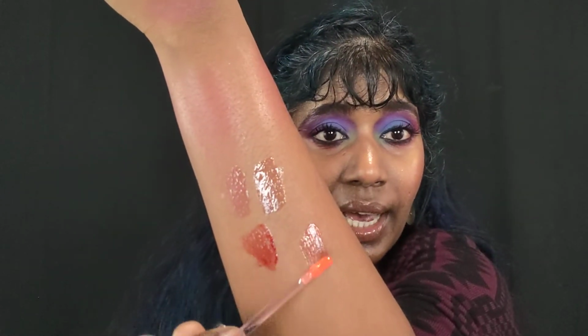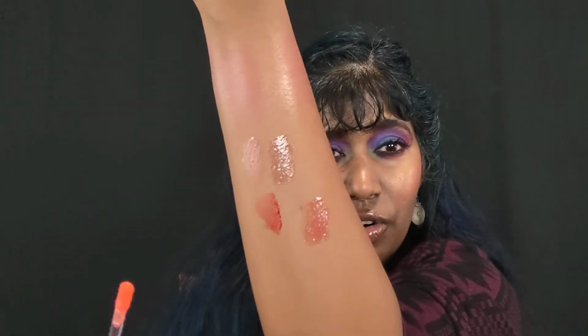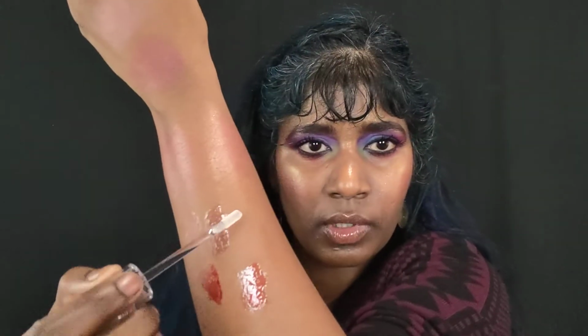I personally don't have a specific favorite color or anything, because most of them don't really have a strong tint. I just wanted to say that up front, because if that's what you're looking for in a lip gloss, you might not find these impressive. They don't have a super strong tint. This is a clear one, which is Chill. Just clear.